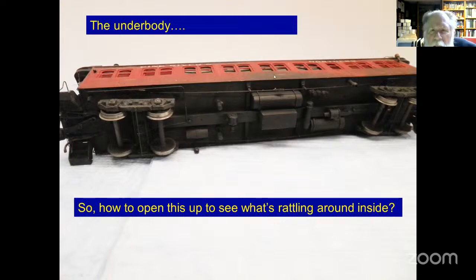Maybe I neglected to mention it. The sides of this car are stamped, 3D stamped, embossed copper alloy. The sides and ends are soldered together. The floor and roof are wood. It's got some weight to it. You can see all kinds of interesting stuff here. I have no idea if any of it's right, wrong, or otherwise. I'm not going to mess with it. It's in fairly decent appearance from the sides. It looks like a passenger car. Good enough. I'm not going to worry about it any more than that.